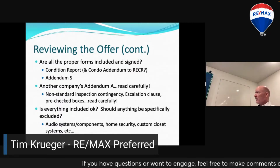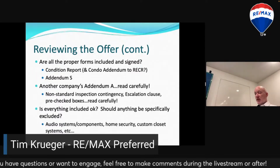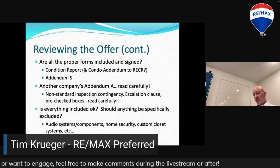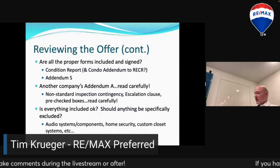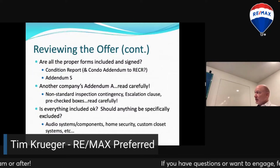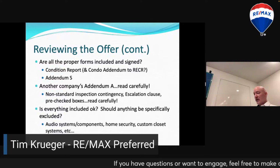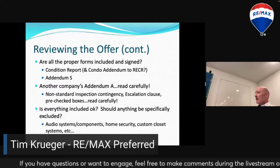Look at what's included. A lot of times we'll have discussions when we first meet a seller at their house, when we're listing the property. Oh yeah, I want to take that. I don't want to take that. I want to leave that. Now's the time that matters. It doesn't matter what we put in the listing contract. It doesn't matter what we put in the MLS. What matters is what ends up in the offer.